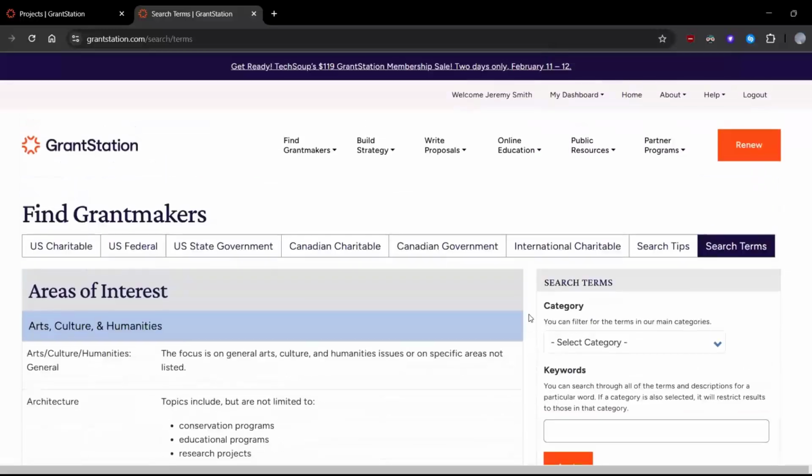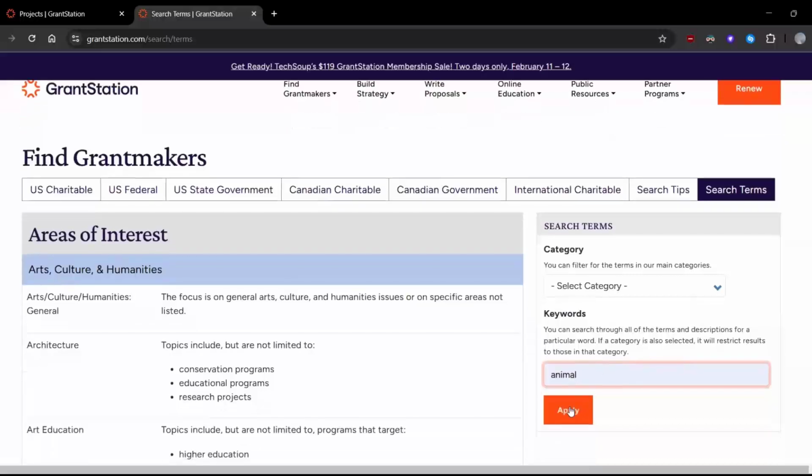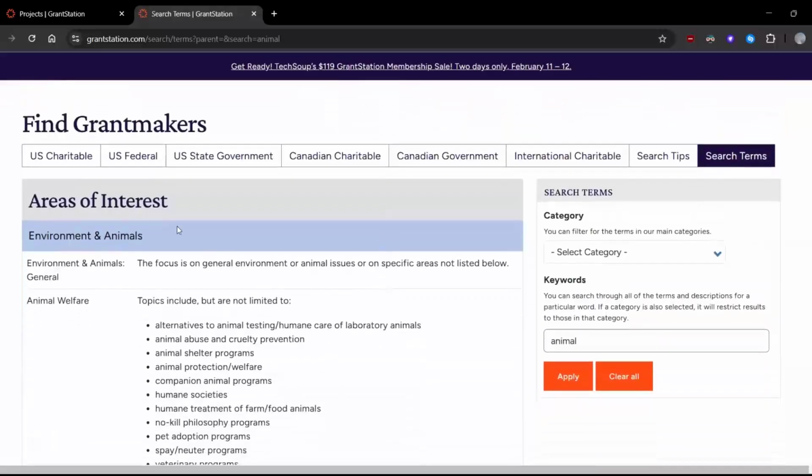So there are a lot of different ways to search through this, and that can seem overwhelming. And that's why we have the keyword section. You'll enter in what you call something, then you'll know what section to search for it under. So, for instance, we're doing work with animals. So let's go ahead and take a look. Let's just type in animal, and we'll click apply and see what pops up from there.